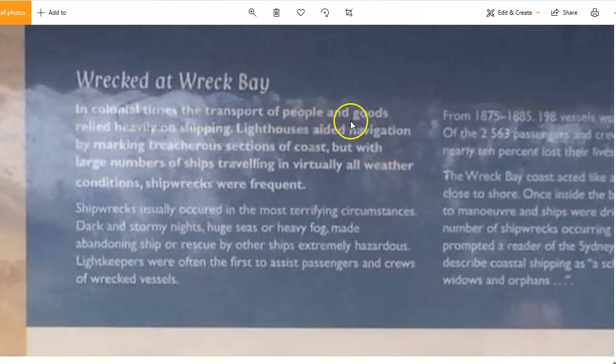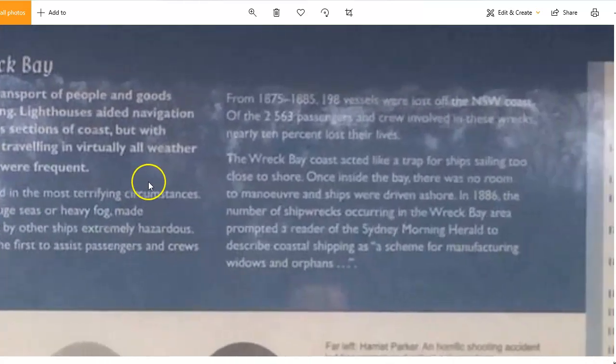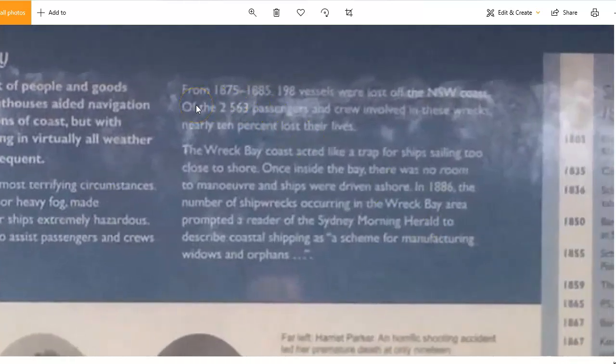In colonial times, the transport of people and goods relied heavily on shipping. Lighthouses aided navigation by marking treacherous sections of coast, but with large numbers of ships travelling in virtually all weather conditions, shipwrecks were frequent. Shipwrecks usually occurred in the most terrifying circumstances. Dark and stormy nights, huge seas, or heavy fog made abandoning ship or rescue by other ships extremely hazardous. Lightkeepers were often the first to assist passengers and crews of wrecked vessels. From 1875 to 1885, 198 vessels were lost off the New South Wales coast. Of the 2,563 passengers and crews involved in these wrecks, nearly 10% lost their lives.